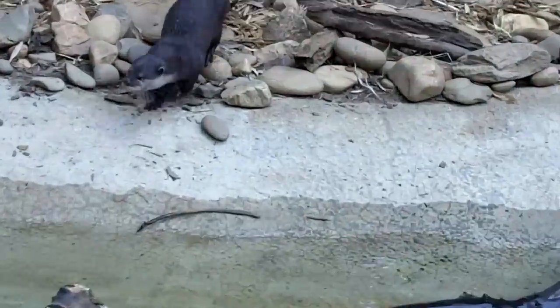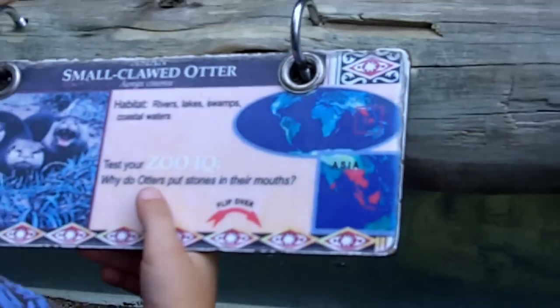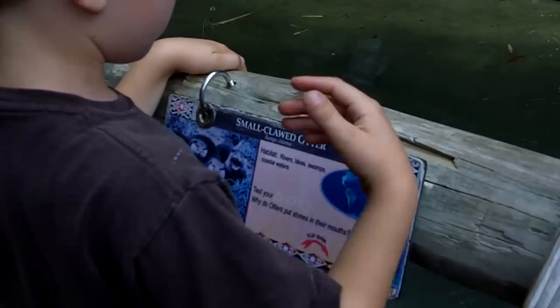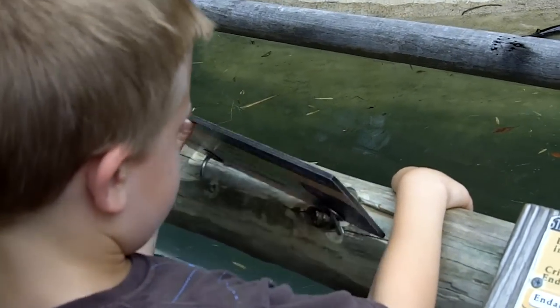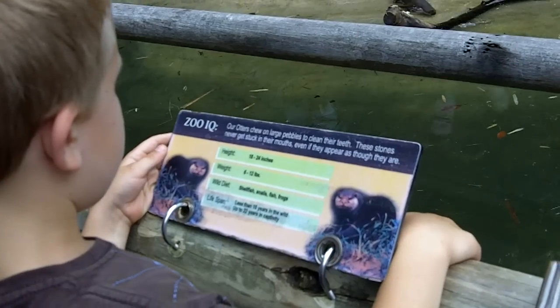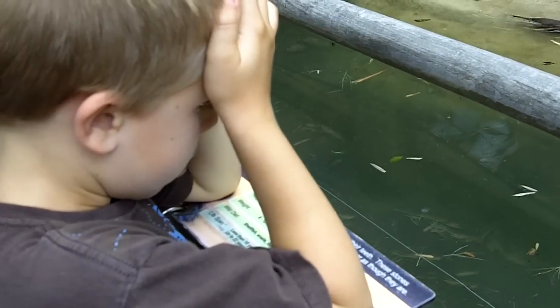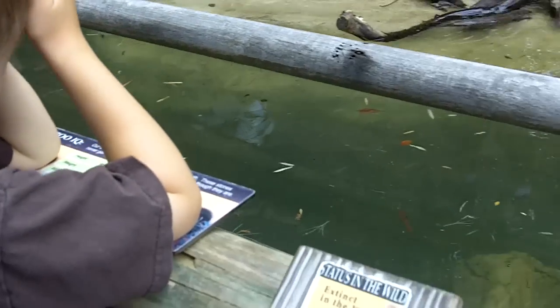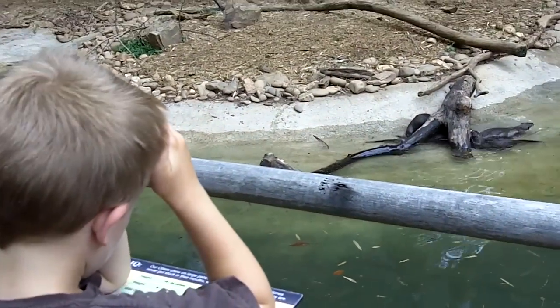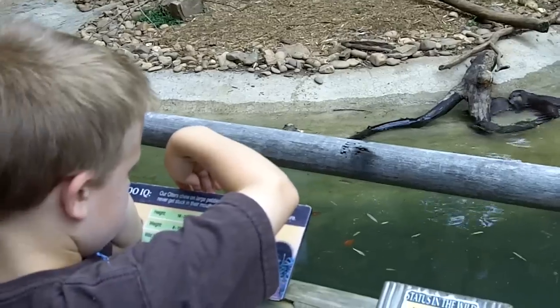Casey, otters put stones in their mouths. They do? Yeah. Cool. Why do otters put stones in their mouths? What do you think the answer is? I don't know. It says it right up at the top. To clean their feet. These stones never get stuck in their mouth, even if they appear as food.